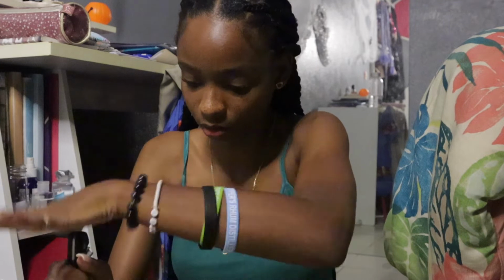So I think the first thing is that we have to cut the bottom of it and then scoop out all of what is inside. The bottom or the top? The bottom. Dangerous right now. Don't try this at home, please. Just do not.